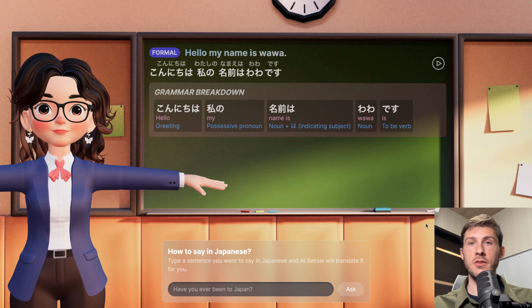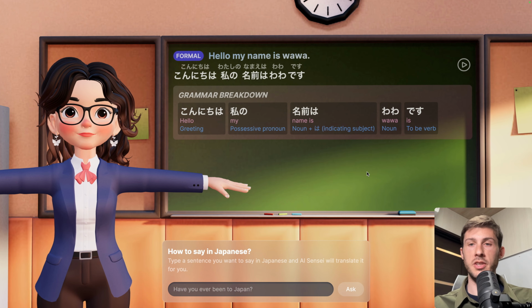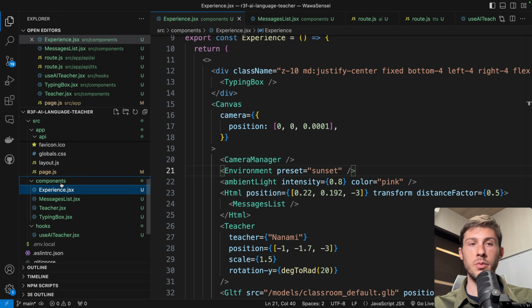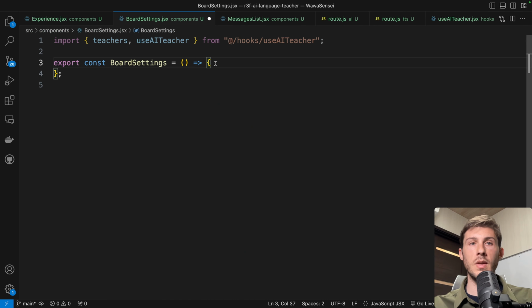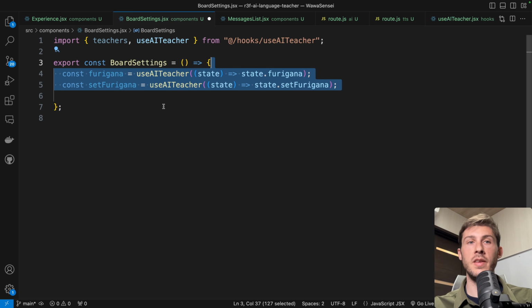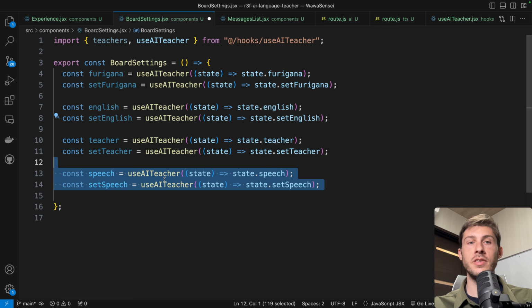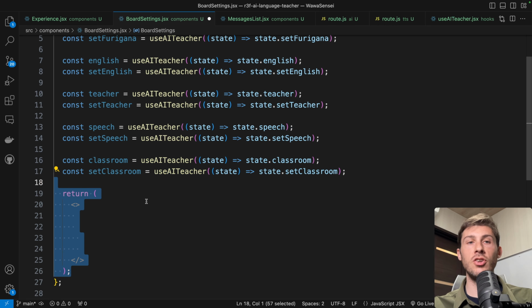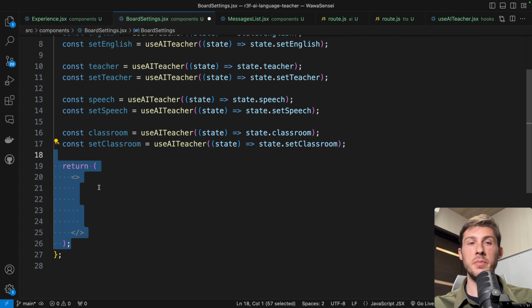Let's add the settings button to be able to change the teacher, the classroom, and if we display Furigana and English. For this, we create another component. We name it board settings.jsx. Inside our board settings, we need the access to Furigana set Furigana, English set English, teacher set teacher, speech set speech, and classroom set classroom. It's just settings that we can update from here. Then we will return an empty fragment.